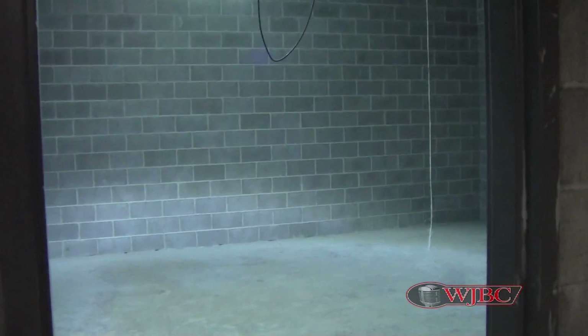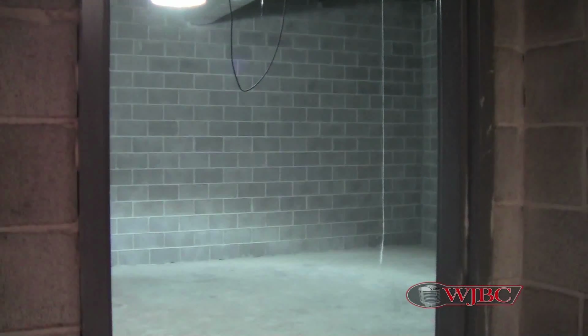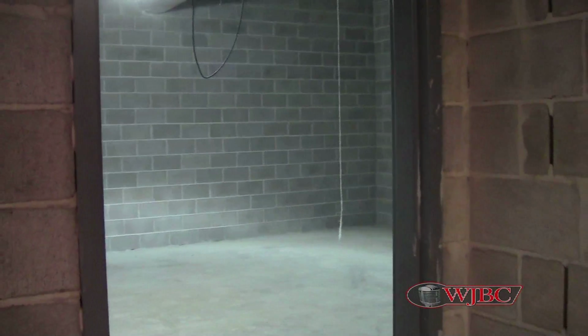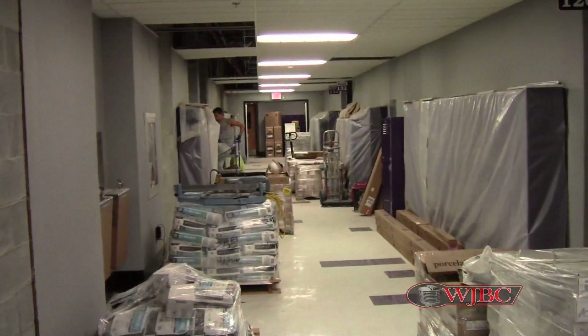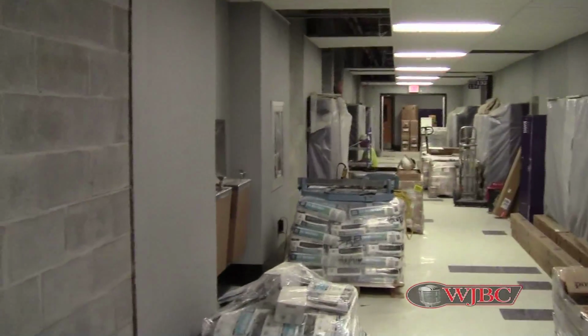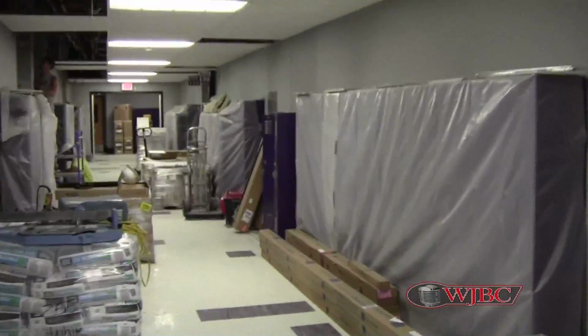And again, this is an example of a new classroom being created adjacent to the media center. Again, we call this the purple wing. This is the north side of the media center. And this is the hallway that's all being affected by the addition of all these classrooms. Again, these used to be a lot of small offices and storage spaces, now turning them into instructional space.